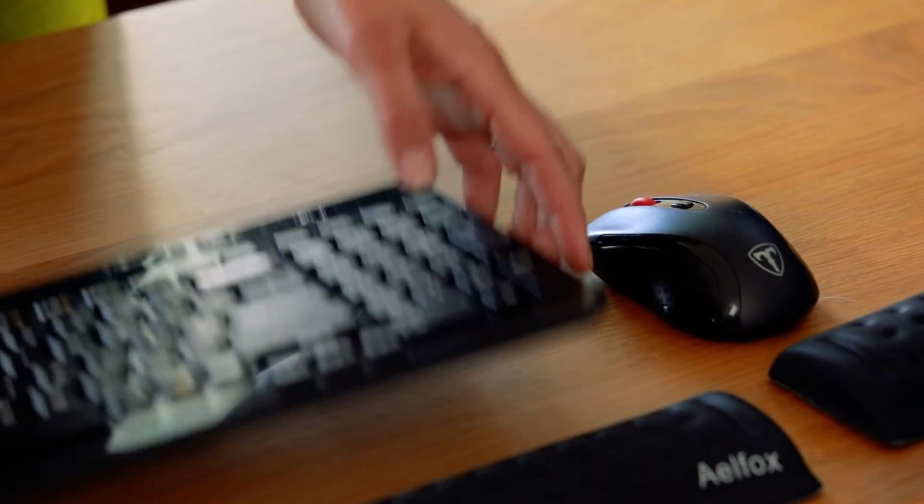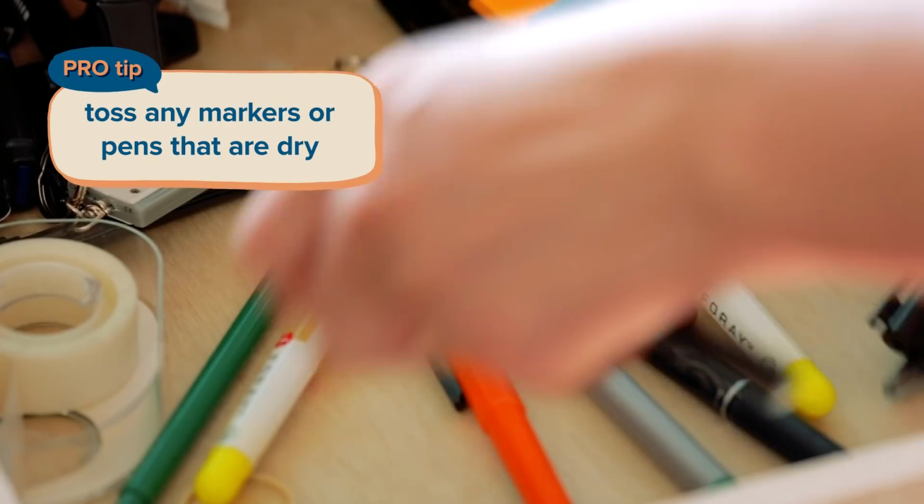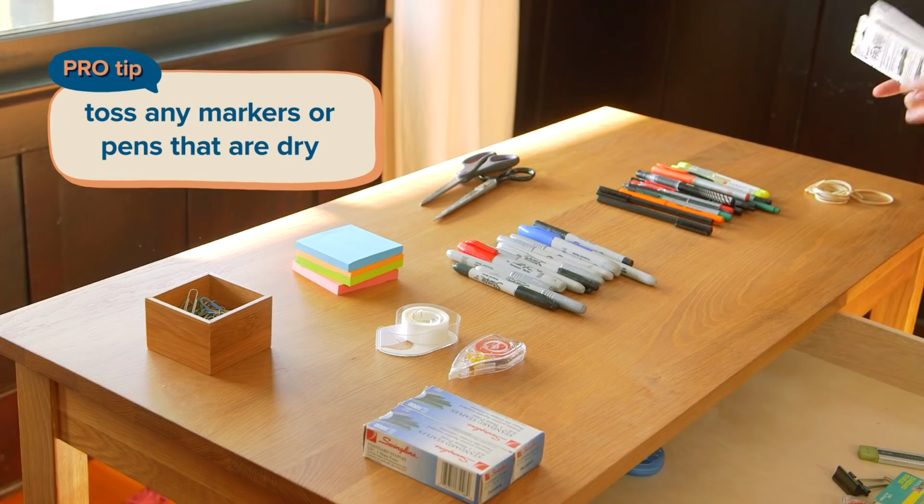The first step I'm taking today is to get your desktop nice and clean so you can focus. To organize your desk drawers, first take everything out and sort it into categories. Once you've taken everything out of your drawers and categorized, it's time to measure and add some product in.